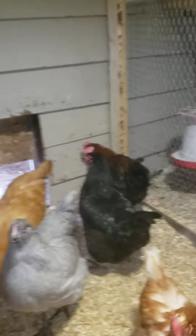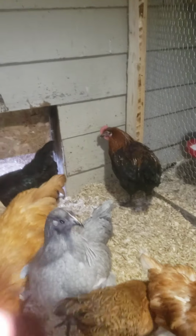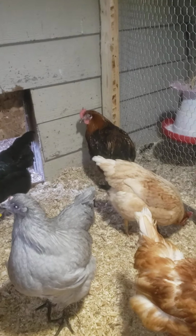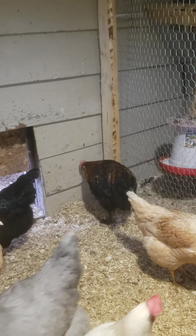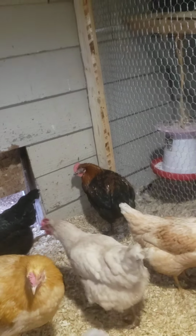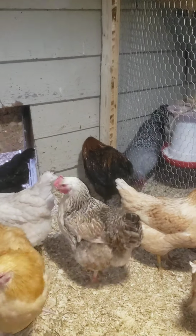I feel like he's half blind because originally when I put Bob and all these buffs in, I had my CMH grow light. I was using that for heat, so I'm kind of worried that I might have hurt their eyes. I'll never be doing that again. I just did it because I didn't have enough heat.